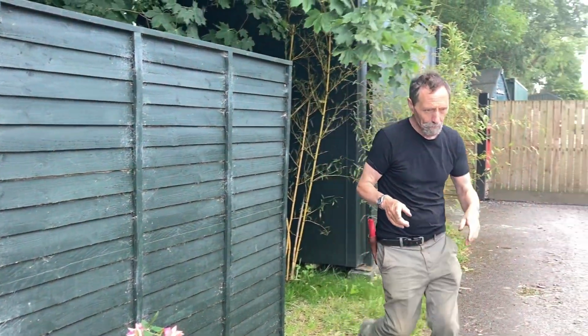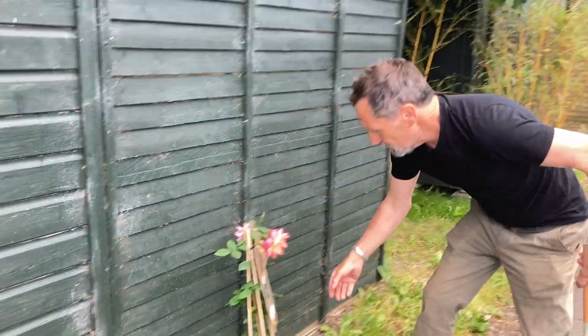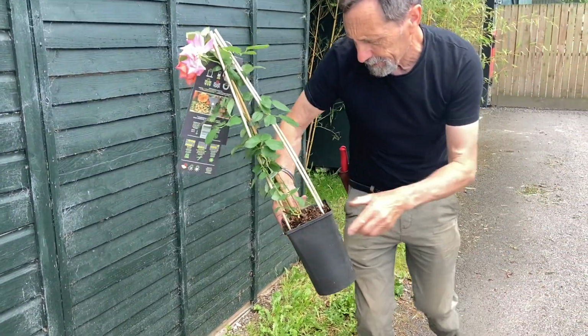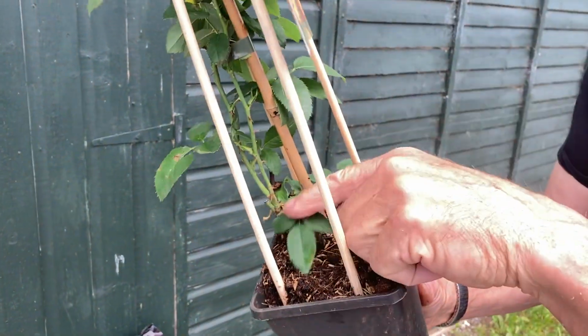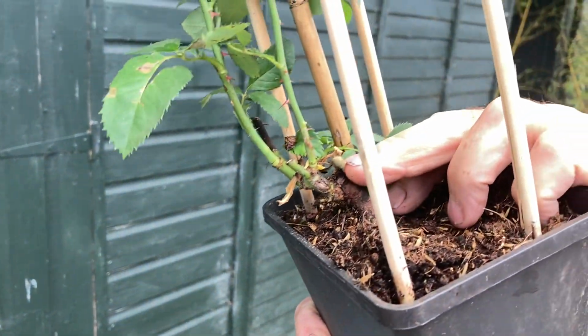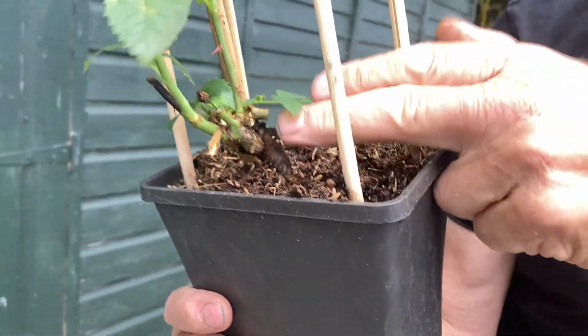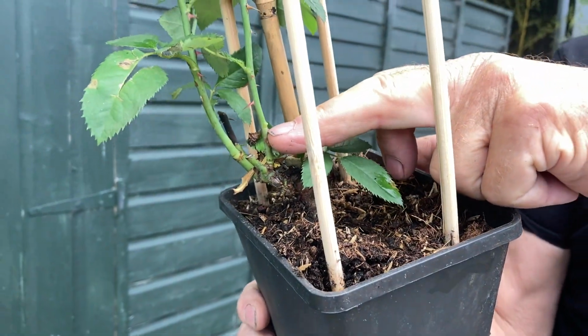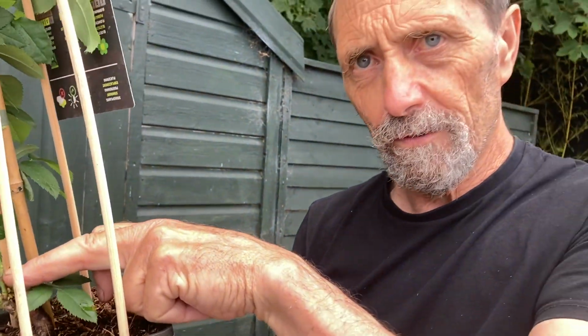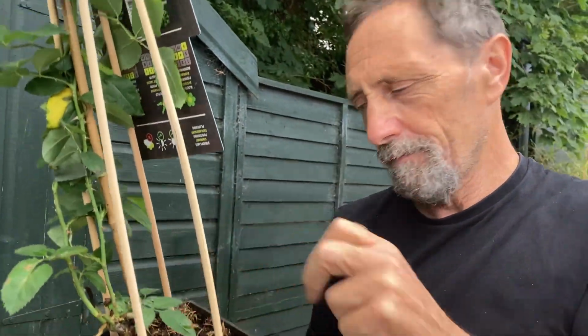We plant the rose. And is it grafted or is it from cuttings? I think it's a graft. I think that's the graft union there, just there. So we'll plant it. You always bury the graft union. It's important with roses. So we plant it to about there.